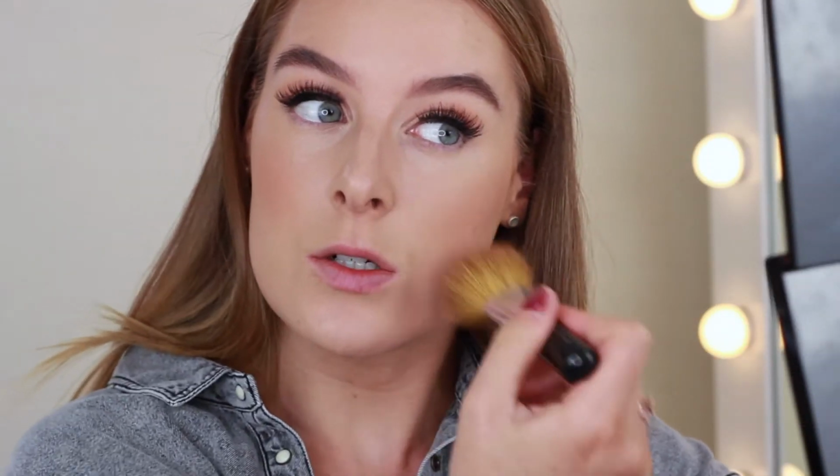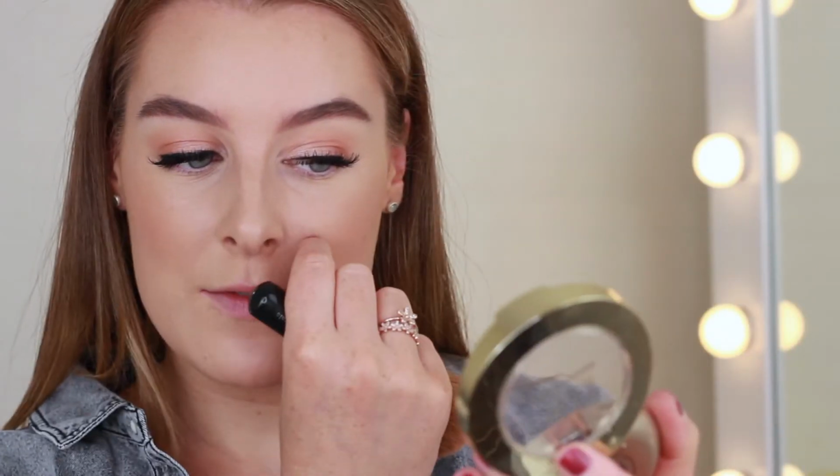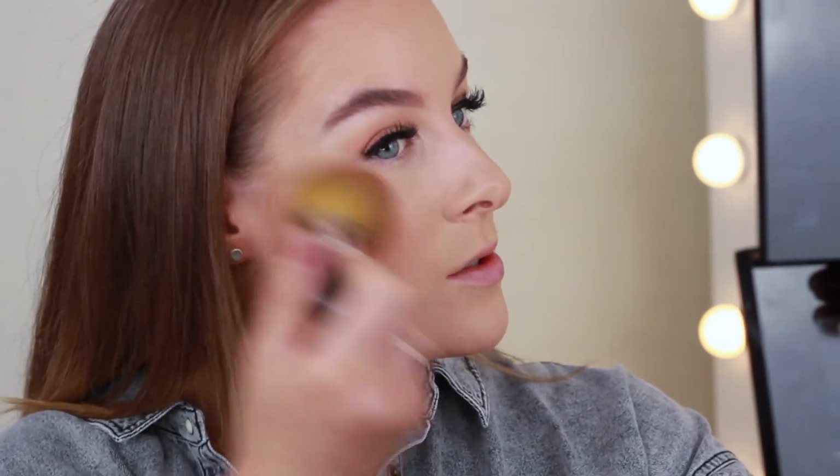And without setting the foundation, my bronzer is applying amazingly over the top. It's not becoming blotchy or sticking into any places. And then I'm just going to finish with a little bit of this illuminating bronzer. This is from Milani, and I'm just going to use this as sort of my highlight as well.